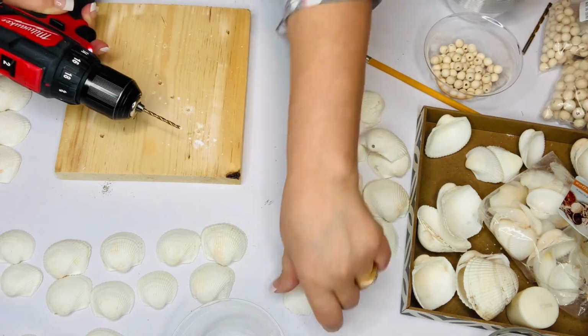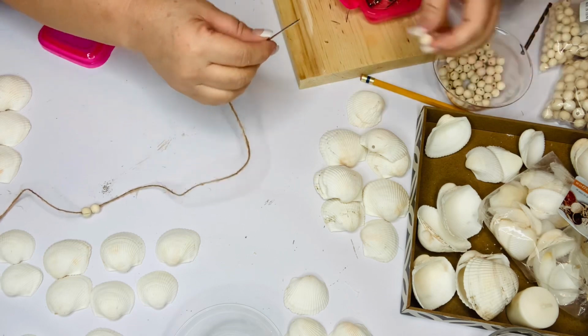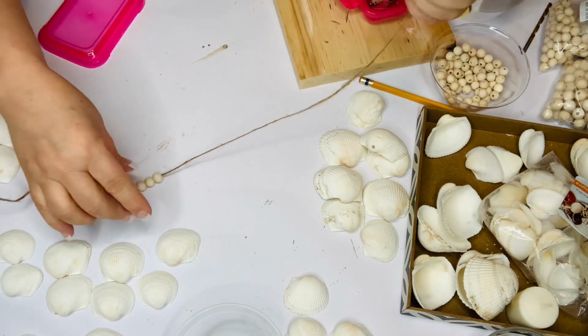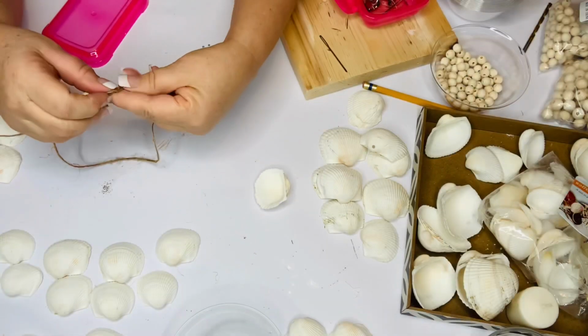And I'm not sure what to call this, maybe a wind chime, or it could be a chandelier if I put a light in it. So I could either call it a SHELLDALIER or a chimedalier. I don't know. I like making up names for my projects.